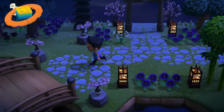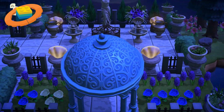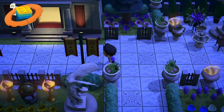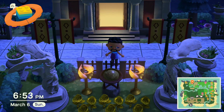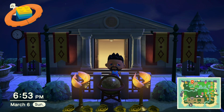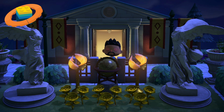So let's check out the museum itself, and I think the big design problem I have with it is that you can't really see the front of the museum from anywhere because I blocked it off with this fence. I threw my gold roses in there because I do not like gold as a design choice.